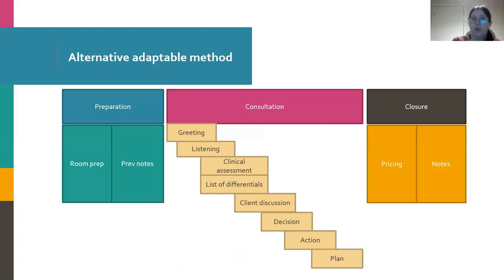So in the UK, all of these three steps usually take place within 10 to 15 minutes, depending on how long your consultation is. If you are very lucky and you have a practice that is well managed, you may have a 20-minute slot. If you have a new client or a complicated case, you may have a 30-minute slot or a double appointment booked for days.